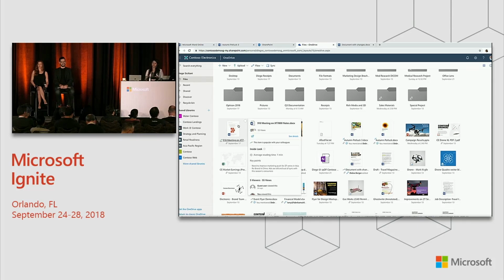So if, like John mentioned, I go back on Monday and a lot of stuff has changed, maybe this average reading time jumps up quite a bit, I know that a lot of new content has been added. Additionally, I can scroll to get viewer information, knowing that my peers, such as Emily and Deborah, have been checking this out, as well as a guest user, so it might be an anonymous email that a vendor is using. I can easily get rich information and insights and jump off to quick actions such as share and opening the details pane.